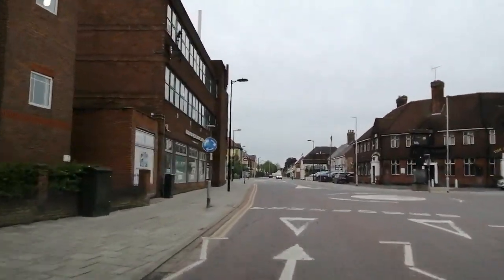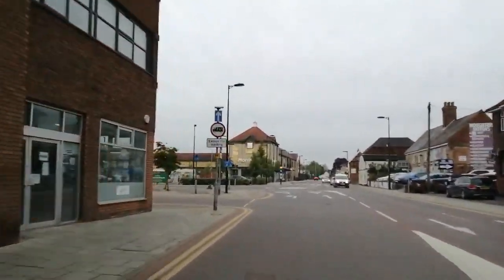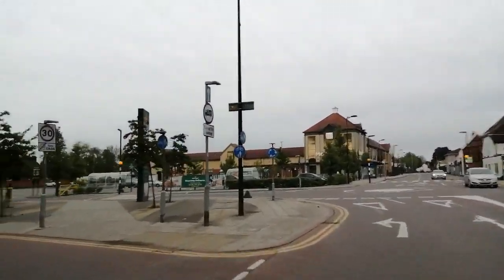Church is on my right, Outen Ridges Square. Morrison's is straight in front of me. I'm going around the back here.